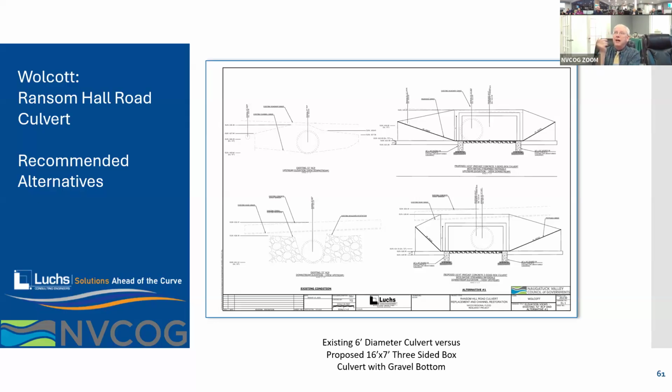So this is the example that Alex had there a little bit. We have the existing culvert on the left-hand side, the 6 foot, with the proposed 16 by 7 culvert. The Ransom Hall Road stays the same. There may be some utilities that get tweaked a little bit, but everything on the road stays the same. There would probably have to be a temporary detour for construction, but this is designed to be as low impact to the neighbors as possible. And there are ways to detour around this, but it could also have alternating one-way traffic. But I think it would have a fairly short construction period to get this in. It seems like it's very limited.